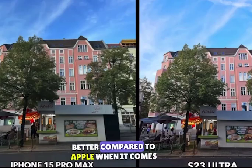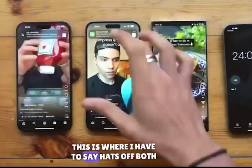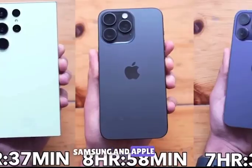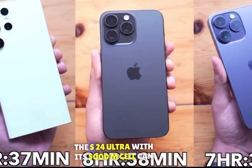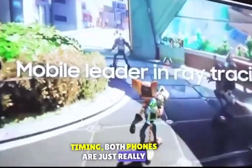Where Samsung could have done better compared to Apple is battery life. This is where I have to say hats off to both Samsung and Apple. They have been so good. The S24 Ultra with its 5000 mAh cell could make an even bigger difference, but considering the overall battery timing, both phones are just really good.